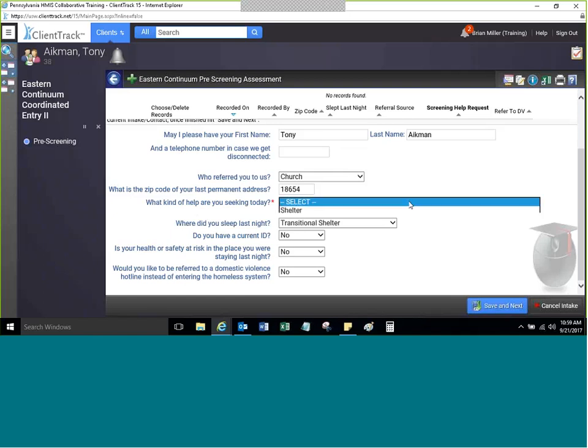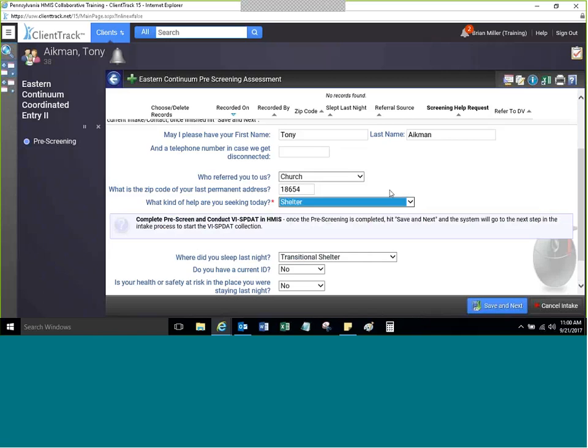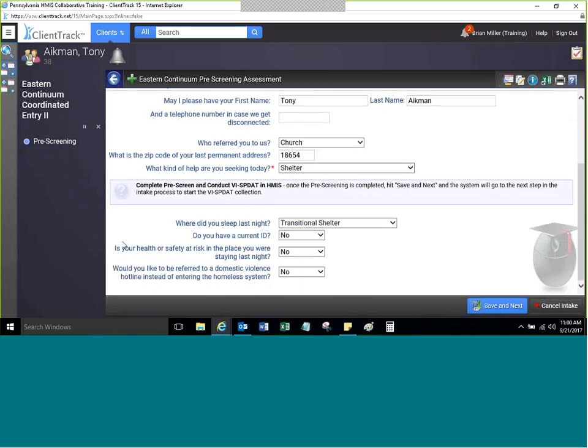Now, with what help are you seeking today? These are rules that are set forth: depending on which one of these you select, the system has some smart logic that will take you on different routes. If you choose shelter, which is the main purpose of the coordinated entry system, to provide housing and shelter to people that are literally homeless, the system gives you a message. You're going to complete this pre-screen, go forward with the VI SPDAT, and then move forward with referrals and or placing them on the community queue.